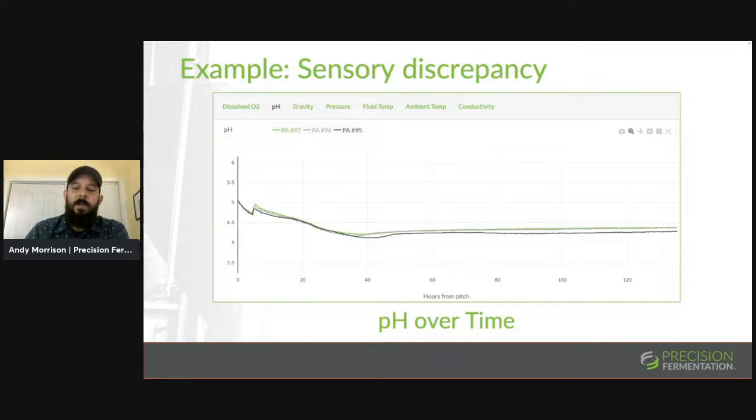So to pull back here from specific examples and think about things on a larger scale, what does this mean for your brewery? What's the point of all of this, right?